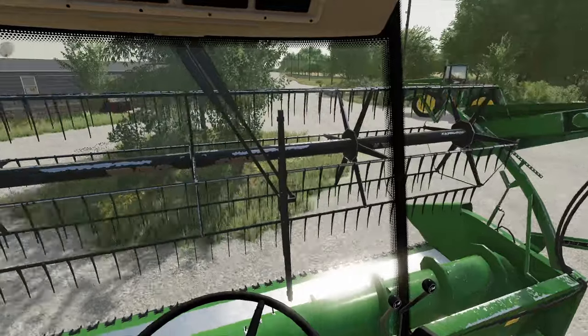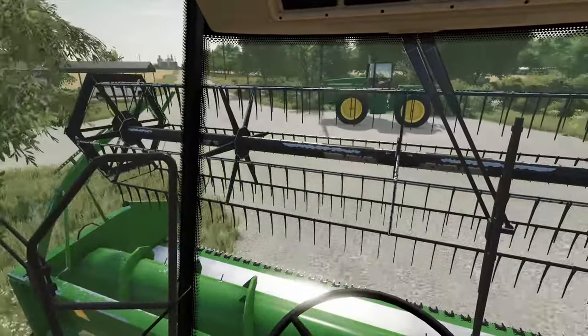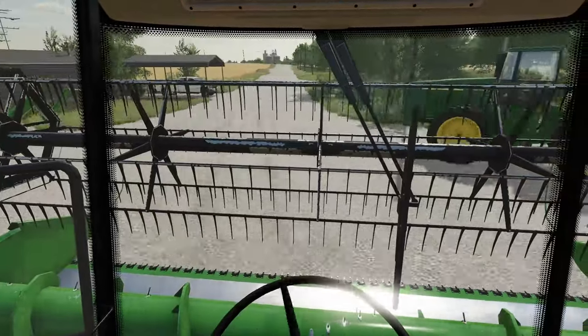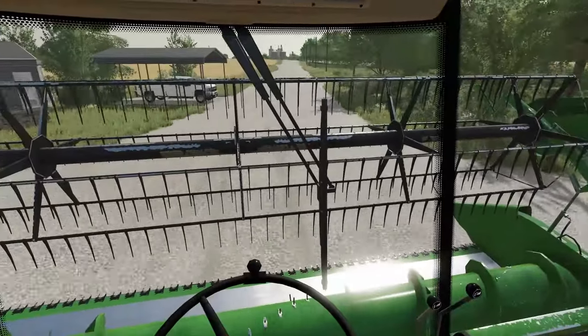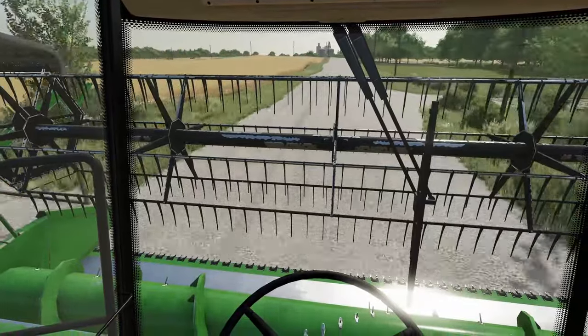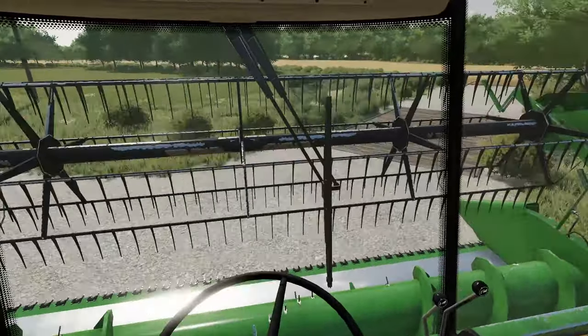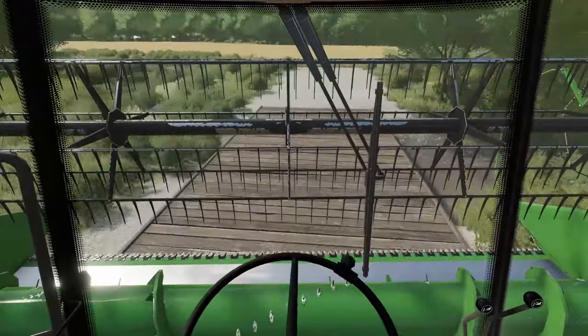Not sure how much room I have behind me, but I know how much room I have in front of me. There we go. We are going to be dropping a straw swath because I do want to bale it. We're going to get every last ounce out of this crop that we can.